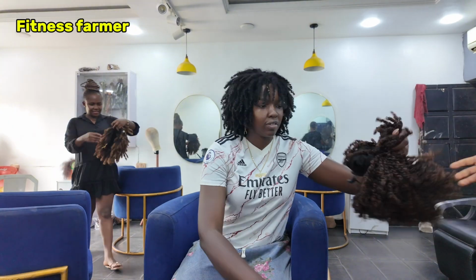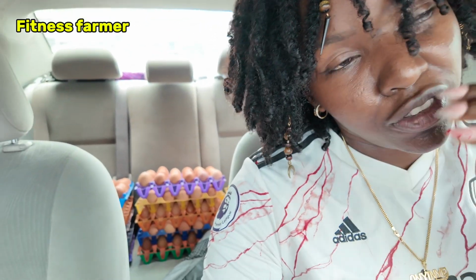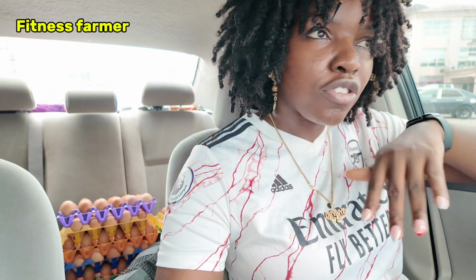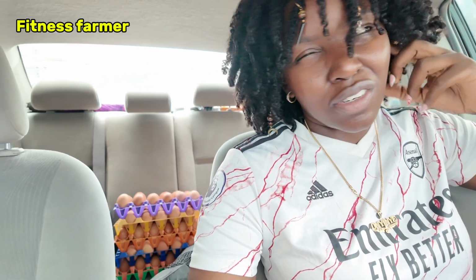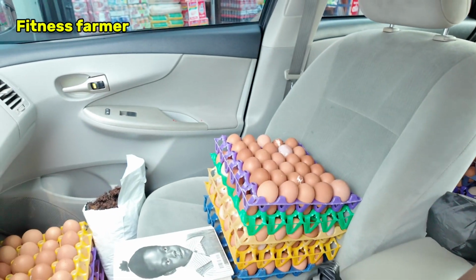Okay, let me try this one first. So guys, I am going home. I took eggs from the farm because sometimes I supply eggs to some of my friends that need eggs, and a restaurant normally buys almost 20 crates from me. Although I have transportation to help me, whenever I'm coming from the farm I just take eggs, because I know that people around me, in my gym, restaurants, will just come and pick the eggs. Okay, I'm going home because I have an outing with my friends today.